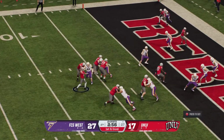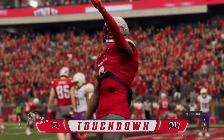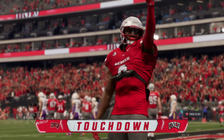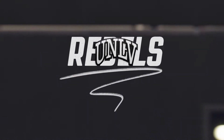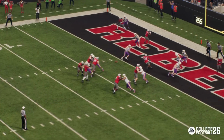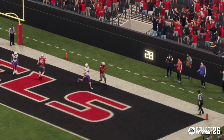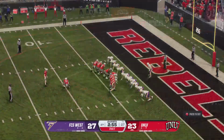Here's the snap, looking to throw. Touchdown, Rebels. Quick strike through the air for the score. And they cap off the drive with a touchdown, throwing the football. In the last play, they got the explosive. They get right back to the line of scrimmage and dial up another one. Great work by the quarterback and his target being on the same page. These last 2 plays, throwing the football, man, it doesn't get any better than that.